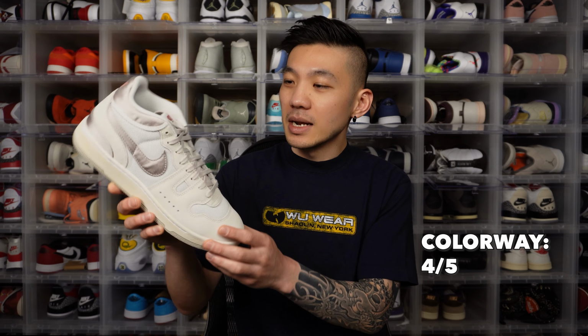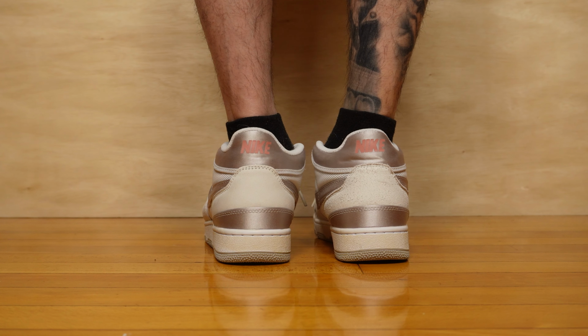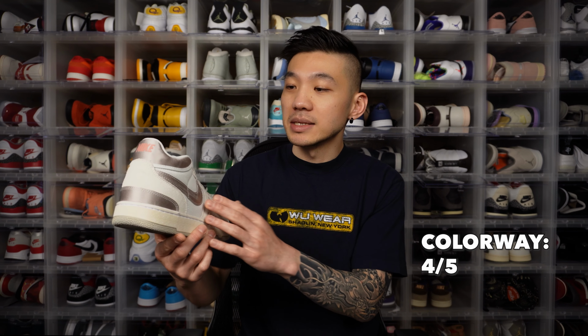Now colorway wise, I alluded to this earlier. I think this is a nice, simple, sleek, and clean looking color. I don't usually love the sail and pre-aged midsole. I think it's overdone. But in this context, the way it's presented, I think it looks very cool. The hints of that pinkish red hue that you see on the tag on the tongue, as well as the booty of the shoe, really gives this shoe an extra pop. And if you do end up tearing away the nylon on the swoosh, as well as the ankle collar, it gives it a different look to the shoe.